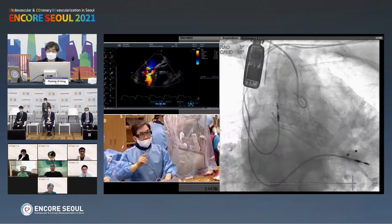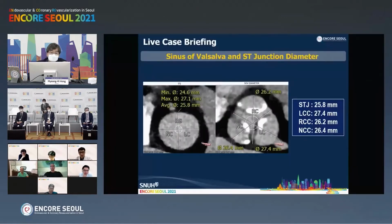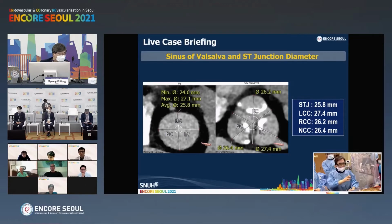Yeah, we can see there is a kind of dot calcium at the commissure point between NC and LC. Thus, there is a subtle calcium dot at the commissure of NC and LC, just on the NC side, but that may cause really trivial leakage. But that is exaggerated in TEE because of elevated gain.